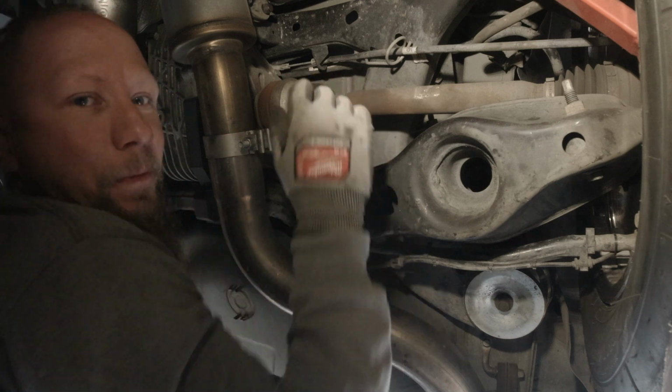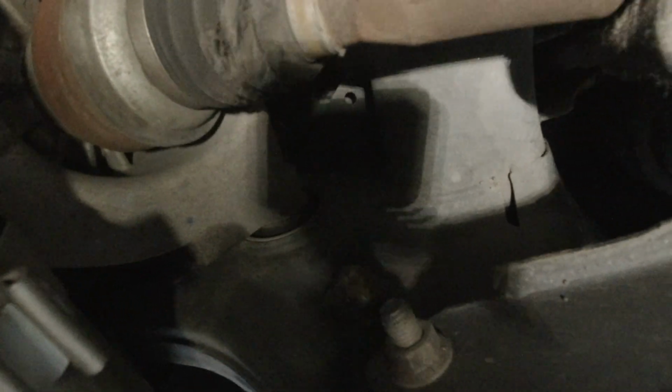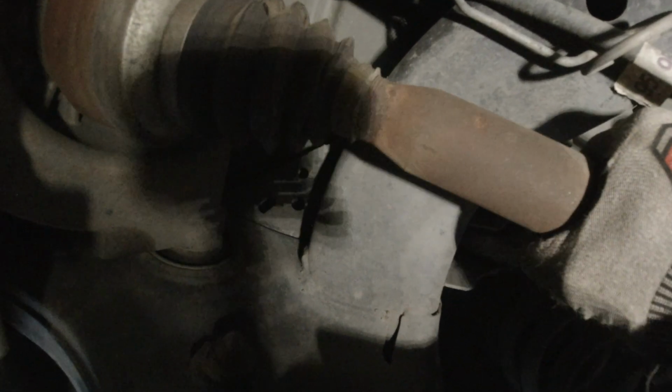So this guy right here is definitely not supposed to do that. That guy here is definitely sheared clean off.